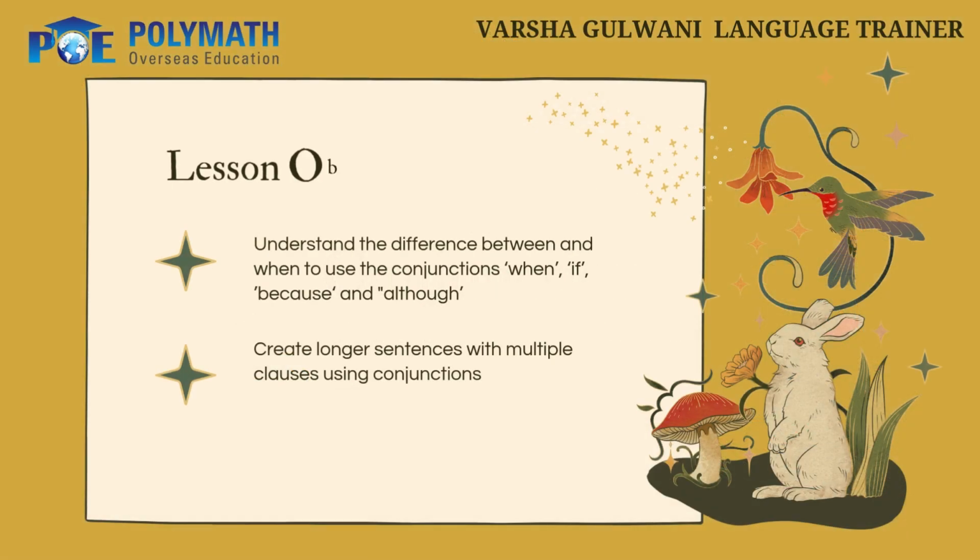In today's lesson, you'll learn how to create longer, more interesting sentences using conjunctions. We'll focus on when, if, because, and although, and understand the difference between them and how to use each one correctly. By the end of this lesson, you'll be building brilliant sentences with confidence.